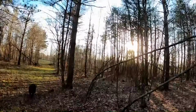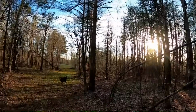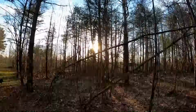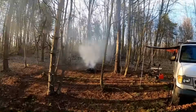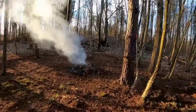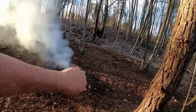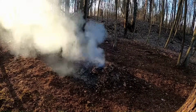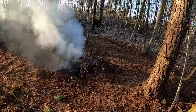All right, it is a while later and the sun is starting to go down and I can feel the temperature just dropping a little bit. It's gonna be a cool night. Not too bad. Let's see how this is going over here. I've got this raked up a lot more. The pile is shrinking. Just went around and raked it all into the center again, and it'll smoke a little bit and flames will appear again.